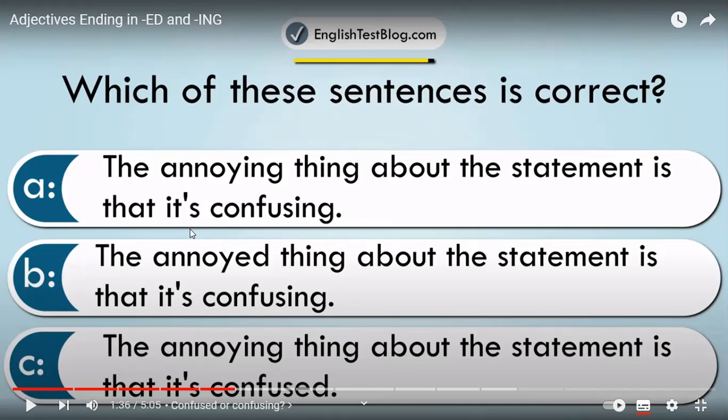So in this case, as you can notice, I'm not saying that I personally feel affected by it. So I'm just describing things that are external. You see, so I am giving a quality to that thing, about the statement. So do you think letter B is still the right answer? Yeah, so the keyword is that we are talking about the thing, right? So yes, I think it's letter A.